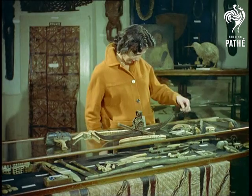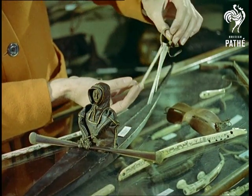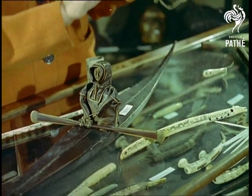In the Eskimo section, there are needles made from whalebone. Fancy having to catch a whale every time your wife mislays the needle and thread. And snow goggles made from wood.